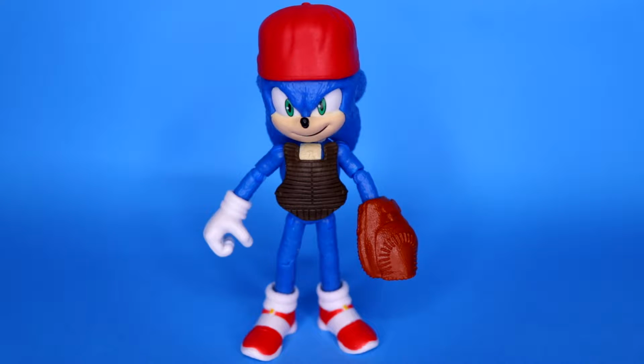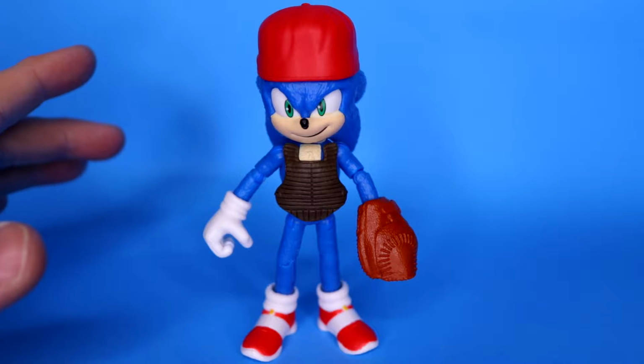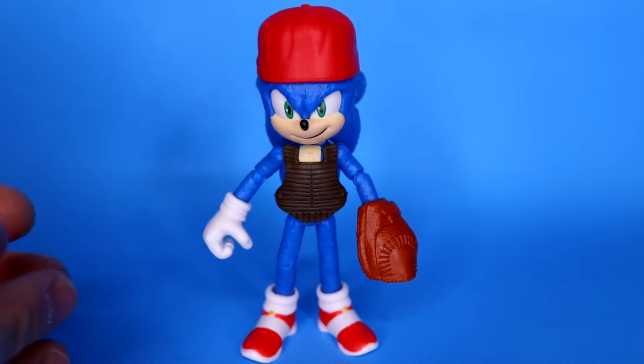Now here is Baseball Sonic. Now out of the 3, this is my least favorite one, because first up, Baseball Sonic doesn't really show up in the movie. They have him as like an usher, I think. I can't remember. Whoever catches the ball from the pitcher. They have him as that in the movie, but that's it, at least from what I remember from seeing it twice.